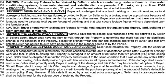This just says that the buyer acknowledges that you shouldn't rely on the seller for the dimensions, and if you want to know a certain room size, you should go verify it yourself.